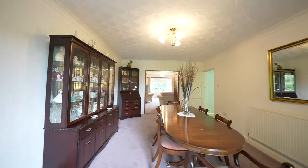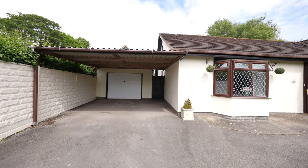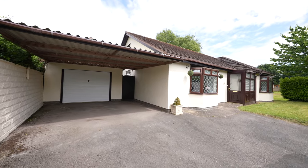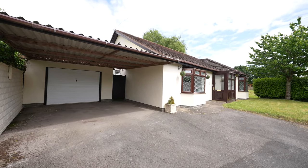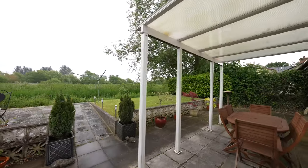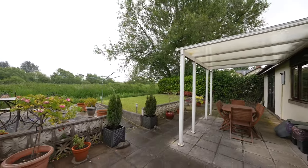Stepping outside, the front gardens are principally lawned with a driveway providing off-road parking leading to a carport and then onto a double tandem garage. The rear garden has a large paved sun terrace with part covered canopy and again is lawned with countryside aspect and is bounded to the rear by a rhyne.